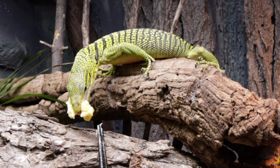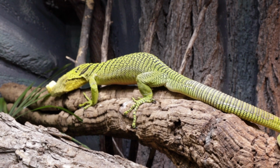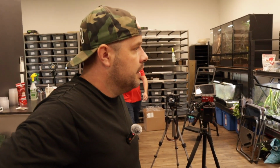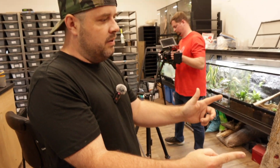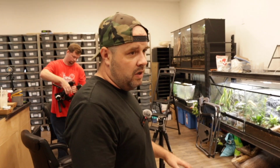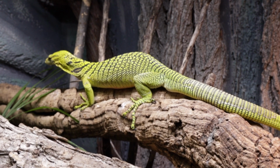All right, questions from the audience. How old are these ones? These are about a full year old now. These are honestly just temporary cages. When I put them in these cages, they were not even a foot long, and they grow so fast. So in the next month or so, I'm going to start their build for their adult cages.